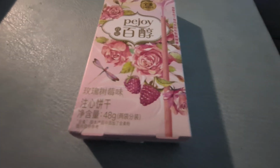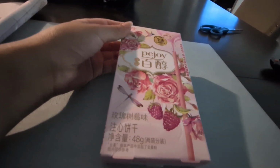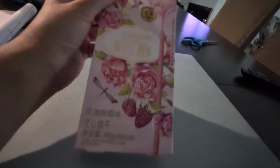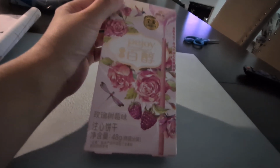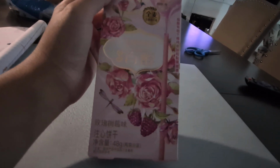Alrighty. Last, and certainly not least, is this one. In the first video, I got my flavors mixed up, and I felt like an idiot. But that's okay. As I mentioned in the previous video, I love the details of the Pedjoy floral scent series they got going on here. I really like the beautiful color scheme, the roses, and the cute little raspberry here. This was the one I mixed up with the cranberry one, but no, according to my notes, this is the Glicoy Pedjoy Rose Raspberry.